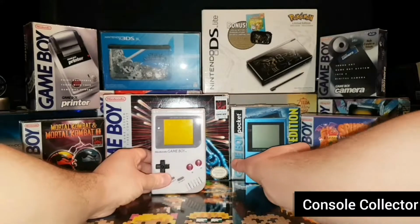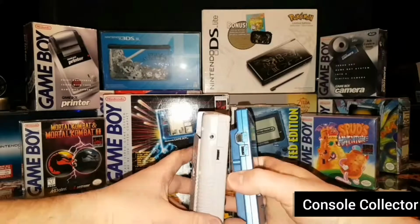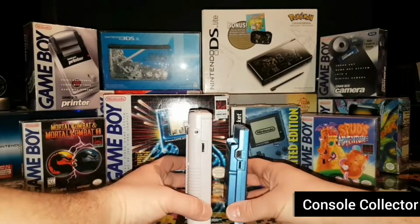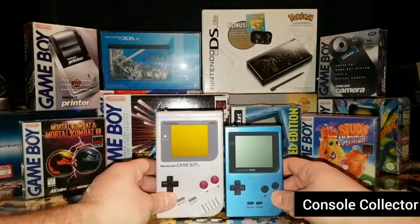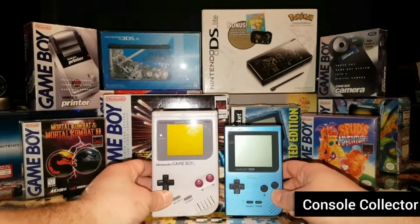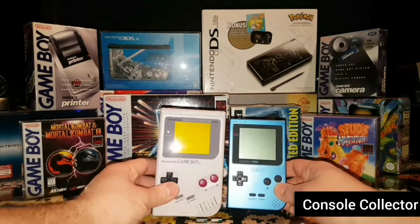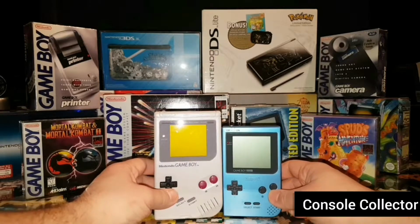Now, this is the Game Boy Pocket. As you can see, it's a thinner version. It's not as tall. It's definitely got a better screen than the original Game Boy. It's still black and white, no color, no backlight, but it is a little bit larger and it's just more clear.